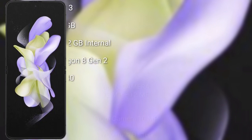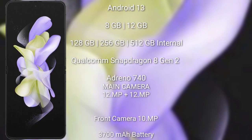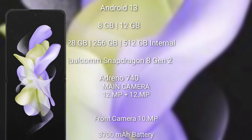Samsung Galaxy Z Flip 5 runs on the Android 13 operating system. It comes with 8GB or 12GB RAM and 128GB, 256GB, or 512GB internal storage, Qualcomm Snapdragon 8 Gen 2 processor and GPU Adreno 740. Samsung Galaxy Z Flip 5 has a rear dual camera setup of 12MP plus 12MP and a front camera of 10MP, 3700mAh battery, 25W fast charging support.